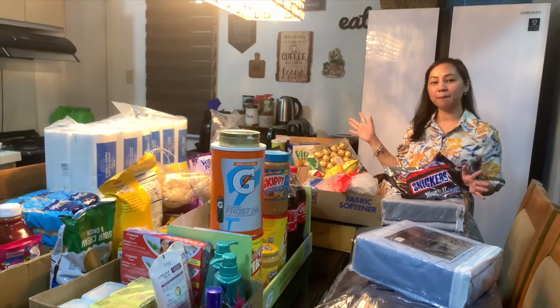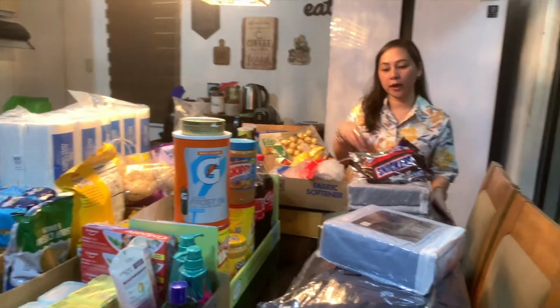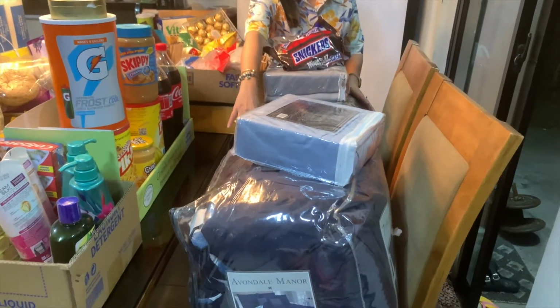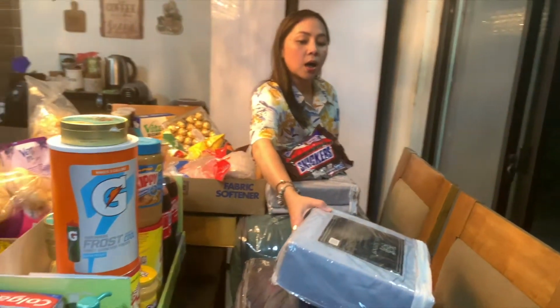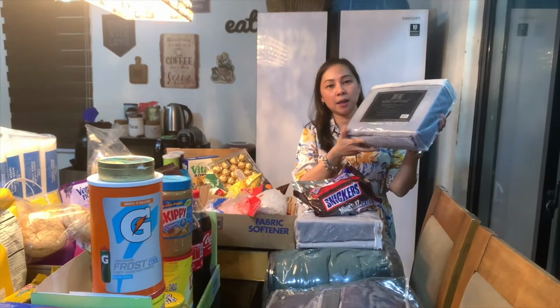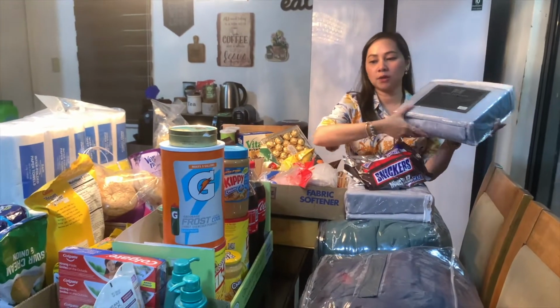Ito po ang aming napamili. Doon ako bumibili sa SNR ng comforter. Itong dalawang to, this is 3,999. Hindi pa kasama yung fitted sheet. This is separate. 999 siya by one take one din. So, all in all, 5,000 na yan.